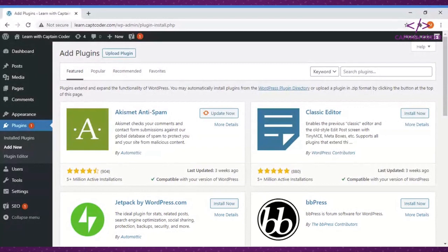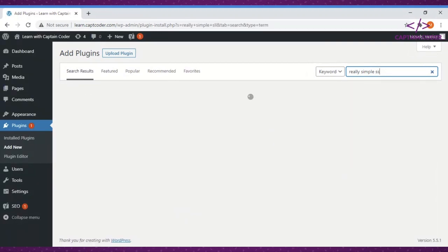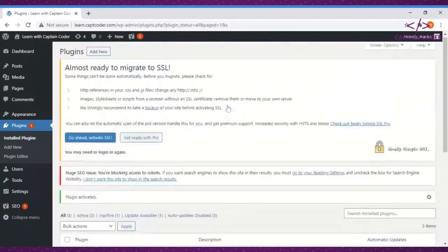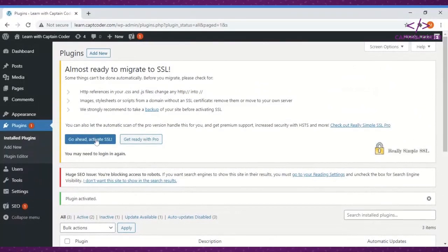Let's take a quick look at what that looks like here. I have my learning website set up. I already have an SSL certificate installed in my server. Now, I just need to force it to use that. I can install a free plugin called Really Simple SSL. All I have to do is get this installed, activate it, and then it's going to tell me here to make sure everything is ready to go, and I'm going to go ahead and activate that SSL.